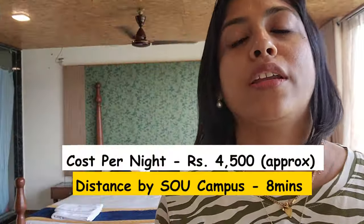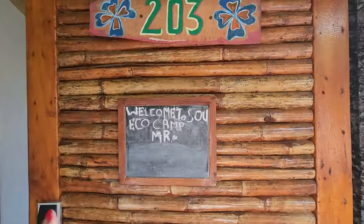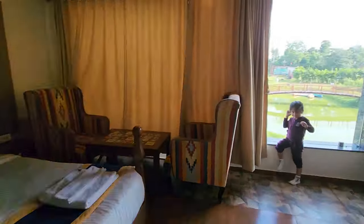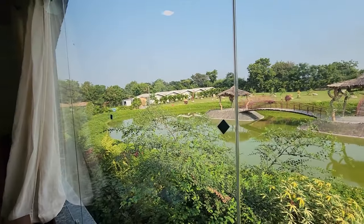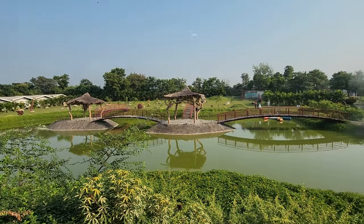So we have checked into the room, and the place is really nice. There is a lot of greenery around here. Even the rooms are inspired by nature, so you will see a lot of green elements inside the room. I really like the way the interiors are done, and it's quite spacious, roomy, and airy, and the best thing is the view. The view is amazing. It totally faces a lake where the boating and everything happens.